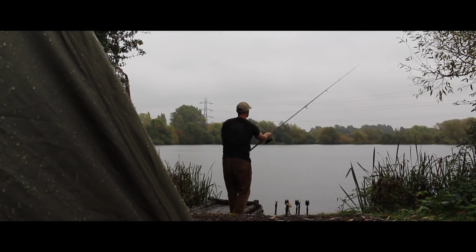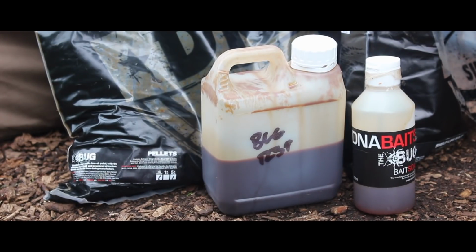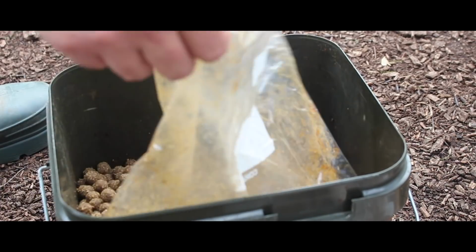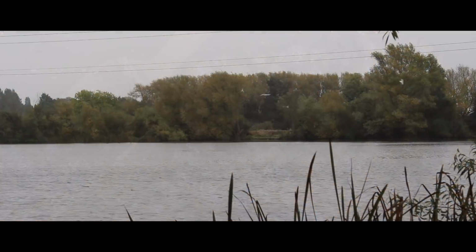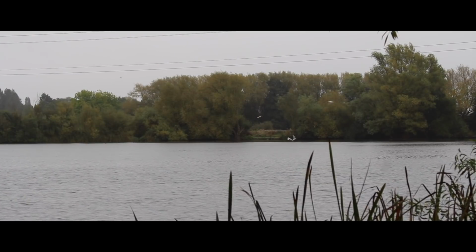So bait wise, I've decided to go with the heavy baiting. I've put in a good bucket of bait, boilie and pellet, as that's the rules on here. Hugh's using the same type of bait, but he's not using as much. He's going to do it little and often, I think starting with maybe 10 spods, 12 spods or thereabouts. So a considerable difference in the quantity of bait.